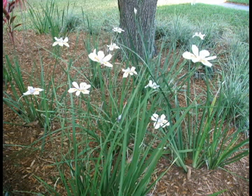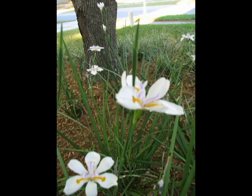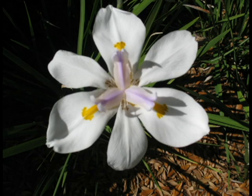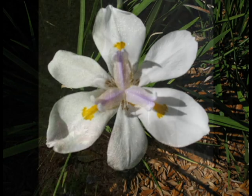And here's some African iris towards the back of that same island. And again, they bloom in clusters. They will bloom heavily in the spring, and then you'll get periodic blooms just like that. A little purple, a little yellow, and the white. And they make a great little cut flower with just 2 simple leaves to bring in the house.